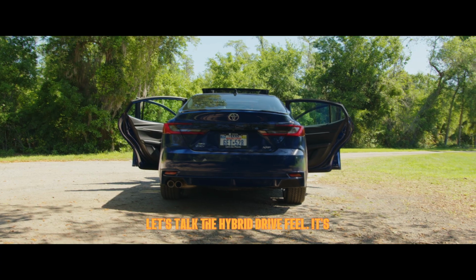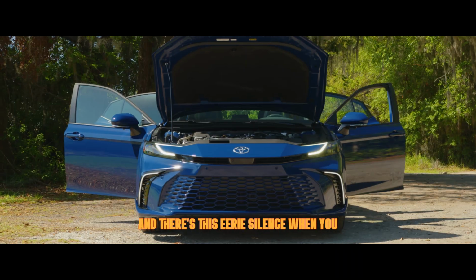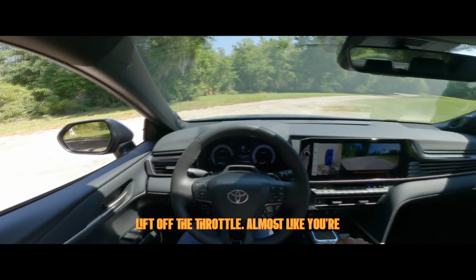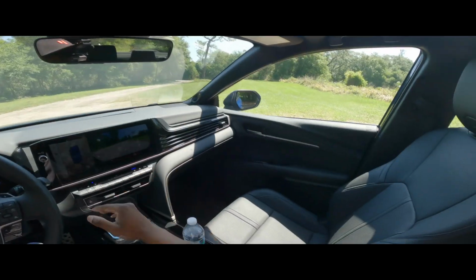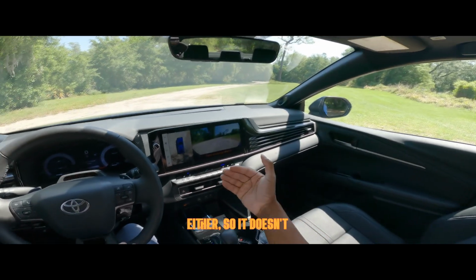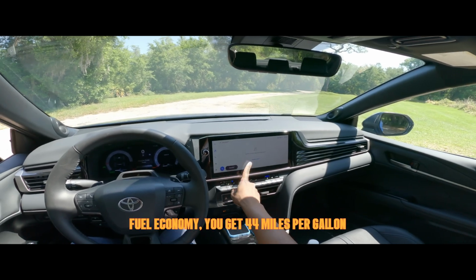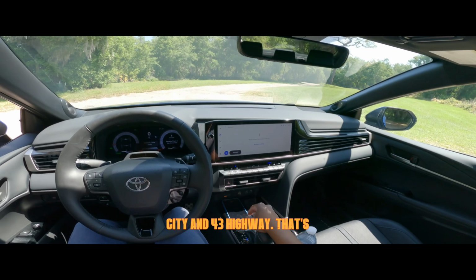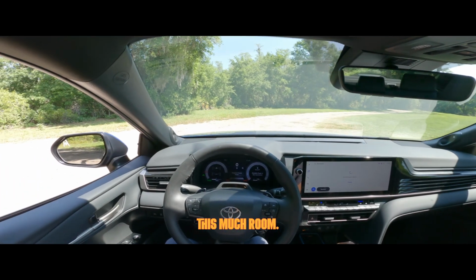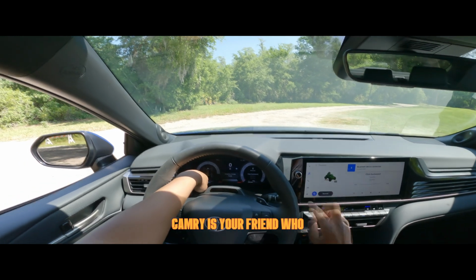Let's talk the hybrid drive feel. It's quiet while cruising, smooth off the line, and there's this eerie silence when you lift off the throttle. Almost like you're gliding. The regenerative braking isn't noticeable either, so it doesn't feel like you're constantly being pulled back. Fuel economy, you get 44 miles per gallon city and 43 highway. That's pretty insane for a car with this much room. The only thing drinking less in this Camry is your friend who claims they're cutting back.